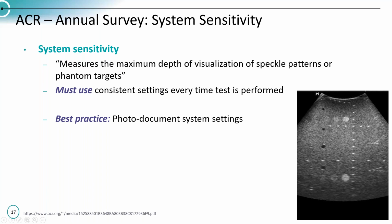Sensitivity. Again, we talked about this. It's the maximum depth an ultrasound transducer can scan. And so this particular transducer, if you can follow my cursor, you see that we have pins on the axial plane. We have pins on the lateral plane. And here are our objects for measuring contrast resolution.